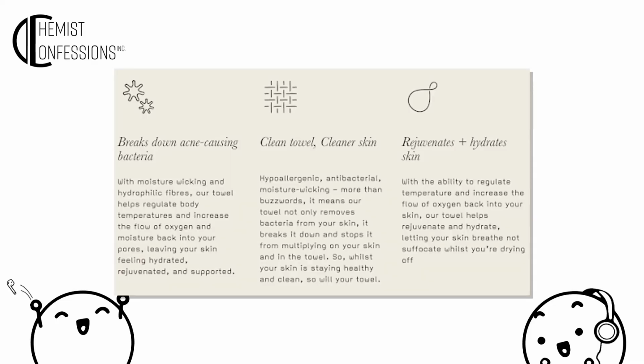Basically this towel launched, and I'm going to read some of the claims that came with it. First things first: breaks down acne causing bacteria. With moisture wicking and hydrophilic fibers, our towel helps regulate body temperature and increase the flow of oxygen and moisture back into your pores, leaving your skin feeling hydrated, rejuvenated, and supported.